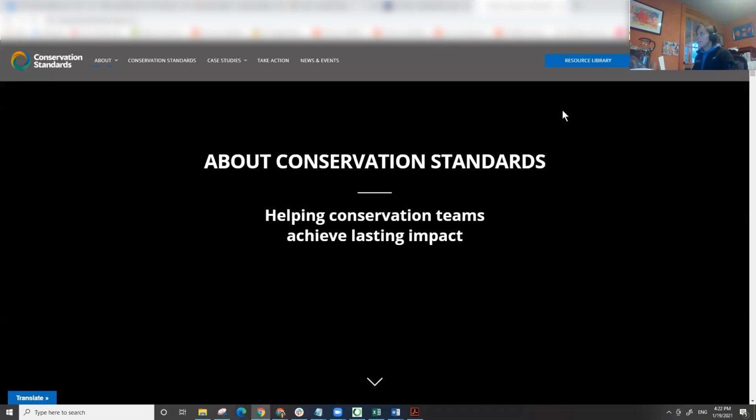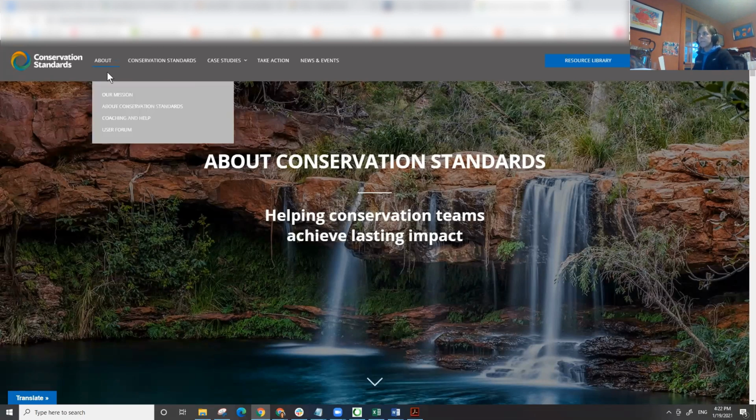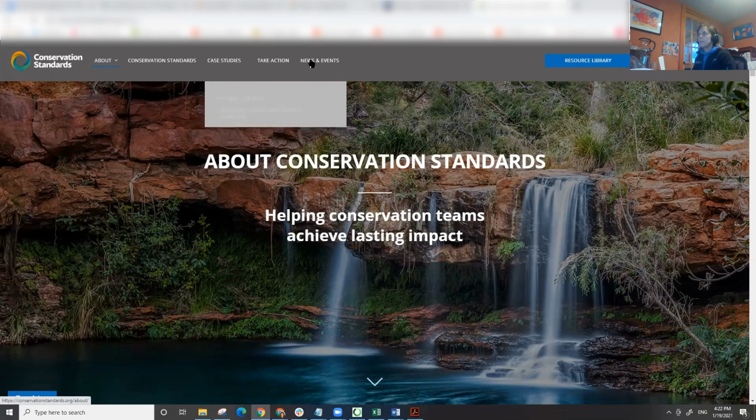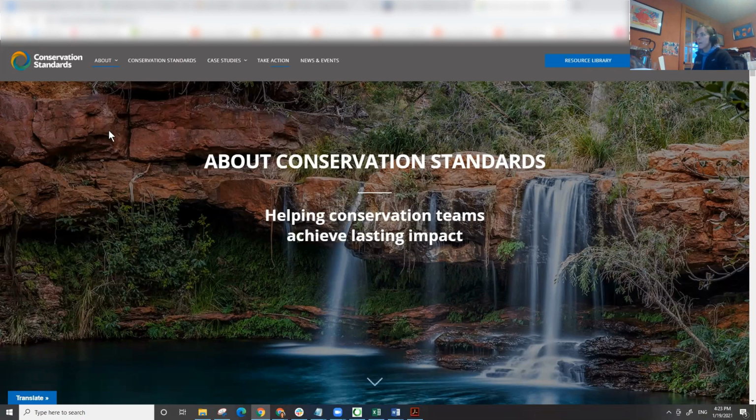Okay, so here we go. Each of the websites has some things in common and some things different, because we're all different entities. But each one has an about page, a news and events page, and a take action page. Let me just dive in. We are here on the about conservation standards page.